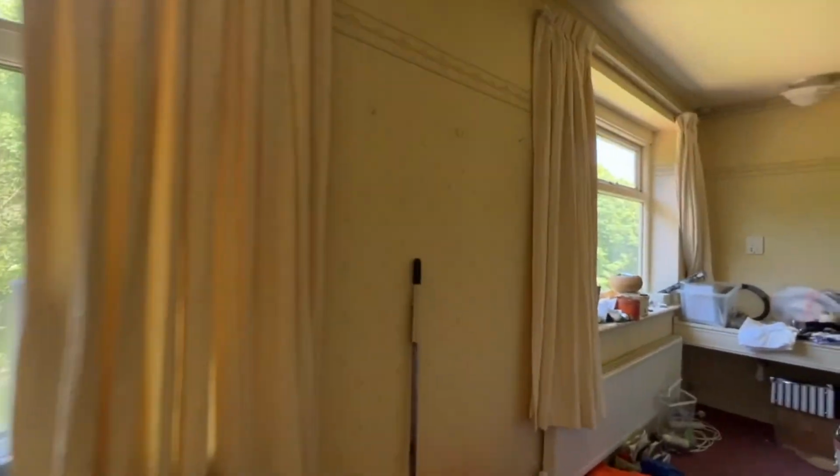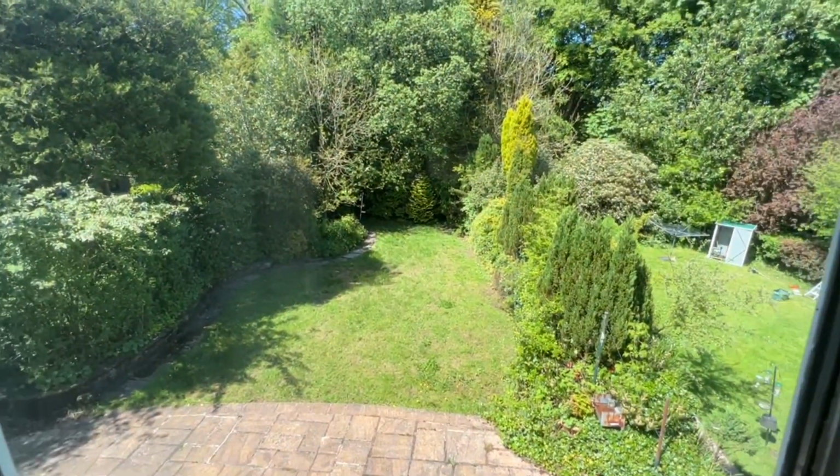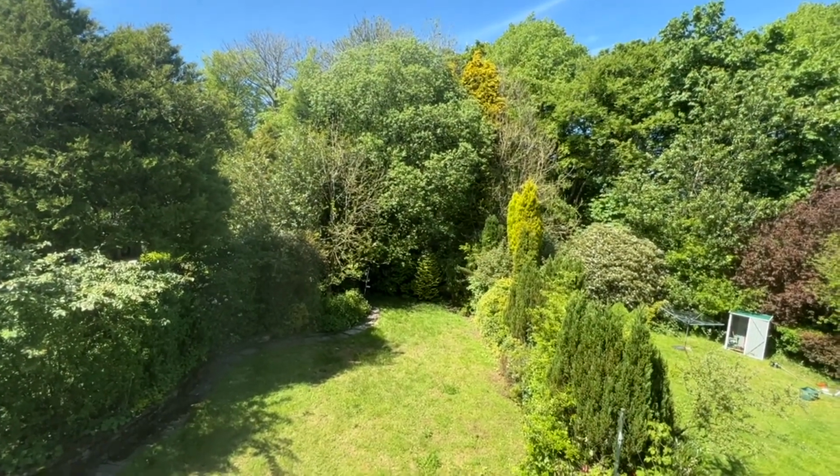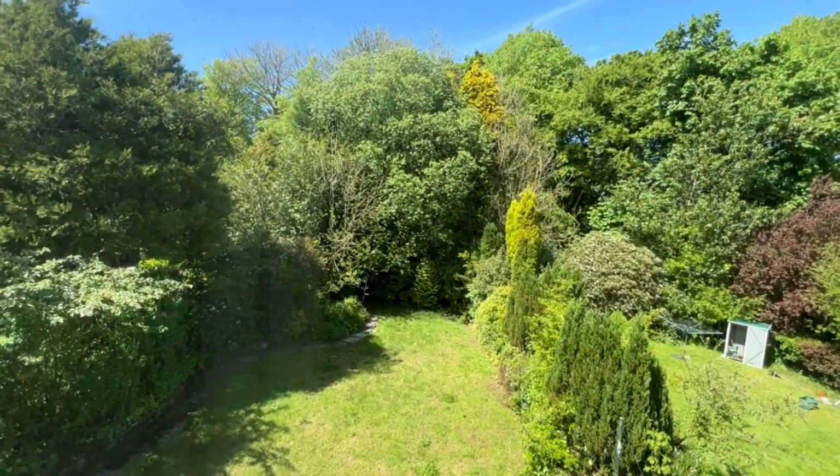So it is 3 bedrooms at the minute. By dividing this, it would make it 4, and we'll just have a quick peek at the garden from here, just because it's a nice way to have a bird's eye view over the garden.